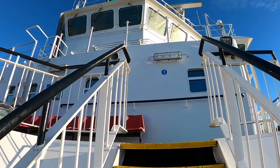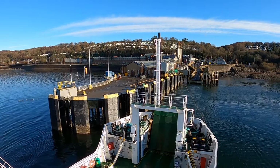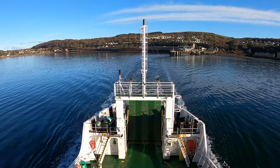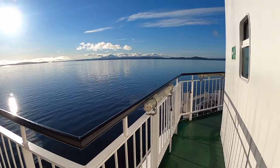Once again, we seem to have bags of deck access, even for such a small ship. And there are access doors to the open deck. Right, we're underway now. It's not the longest ferry journey in the world, but it's also not the biggest ferry, so it won't take long to show you around.